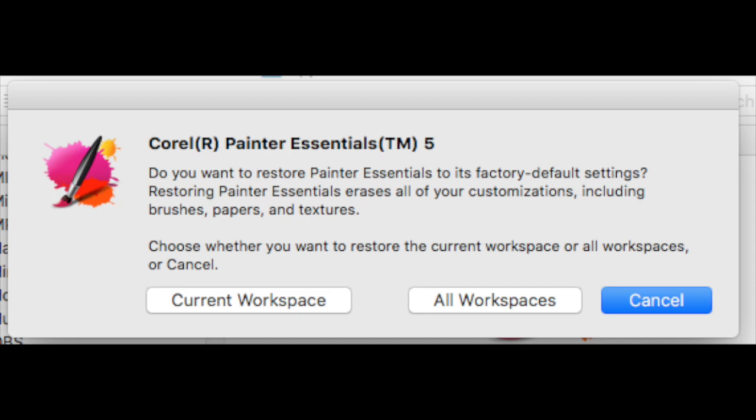So I think I found myself a task. Let's figure out how to get Painter Essentials 5 to work.